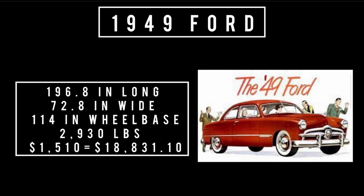Ford specs: 196.8 inches long, 72.8 inches wide. It rides a wheelbase of 114 inches. It weighs 2,930 pounds. Price, $1,510, which is equivalent to you spending $18,831.10 in the year 2022.